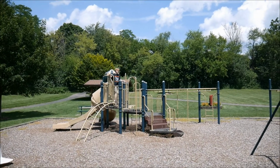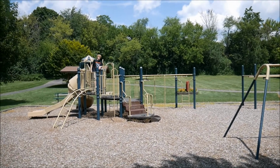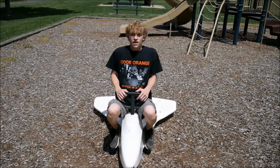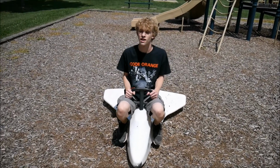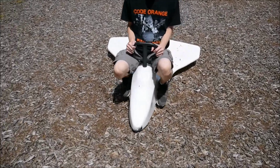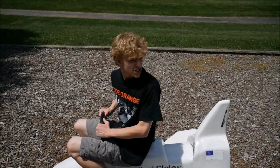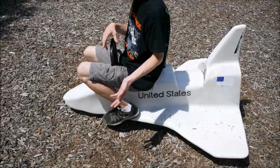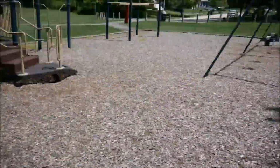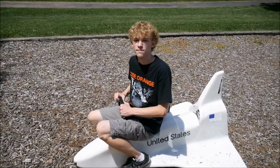In terms of size, it's pretty small, honestly. So I'd have to give it a 4 out of 10 on size. For overall parkiness, I would give this park about a 5. It's got one of these things, which is like the parkiest thing in existence. But overall, it's not super parky, but it's got the wood chips, some slides, some swings and some monkey bars and stuff. So I'd say it's about 5 out of 10 parkiness.